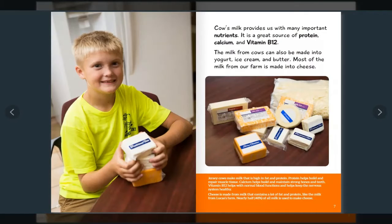Cow's milk provides us with many important nutrients. It is a great source of protein, calcium, and vitamin B12. The milk from cows can also be made into yogurt, ice cream, and butter. Most of the milk from our farm is made into cheese. Jersey cows make milk that is high in fat and protein. Protein helps build muscle and repair muscle tissue. Calcium helps build and maintain strong bones and teeth. Vitamin B12 helps with normal blood functions and keeps the nervous system healthy.